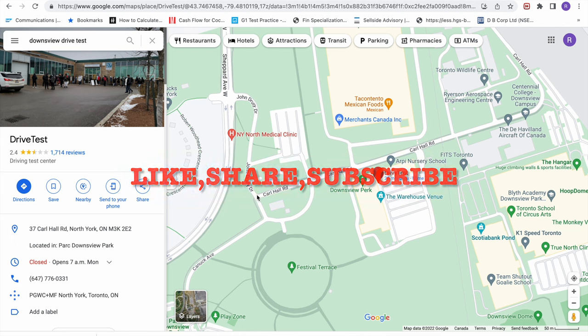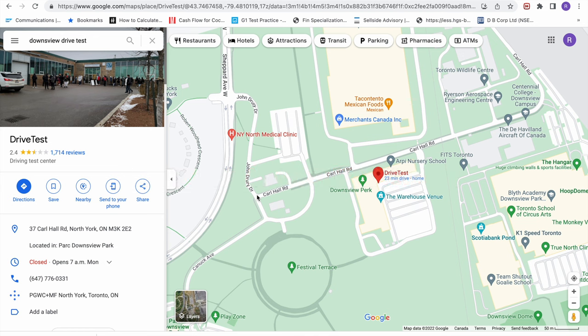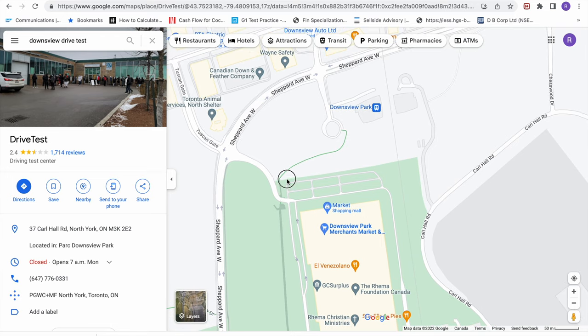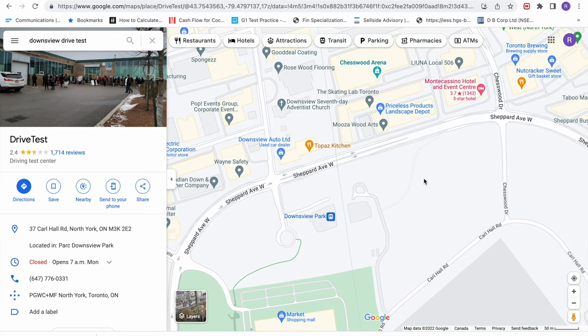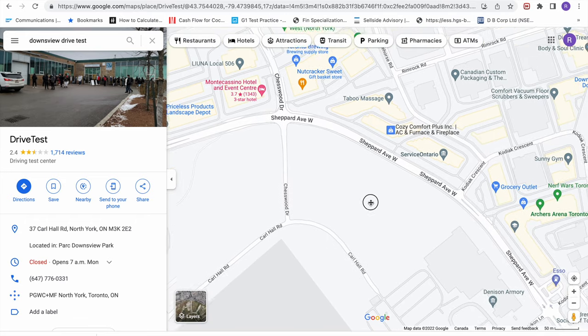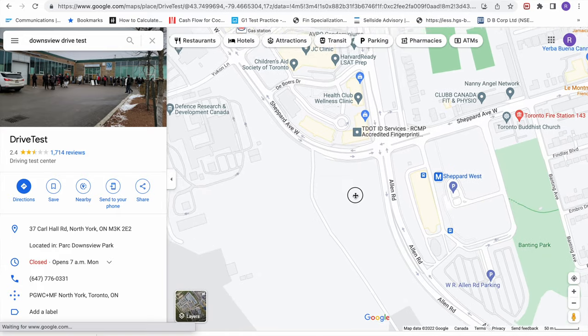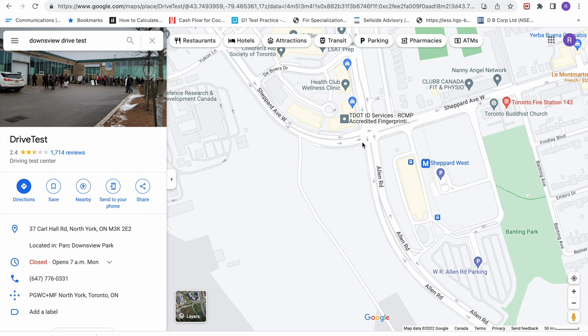And then you're going to join John Drury Drive. Then you're going to go straight. Then you're going to turn right at Shepherd Avenue West. You're going to keep going till you reach the intersection with Allen Road. This is an intersection with Allen Road. There's a dedicated right at this junction. Remember, guys, many of the times this is a very busy road, so you might be in the queue to take a right turn. Anyways, nevertheless, you take a right at Allen Road.